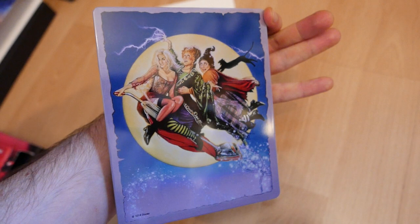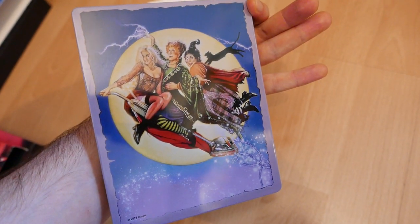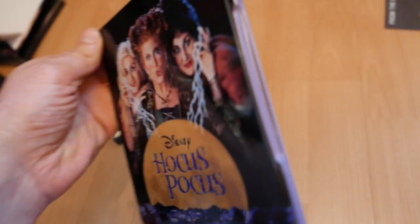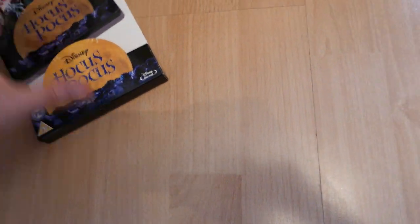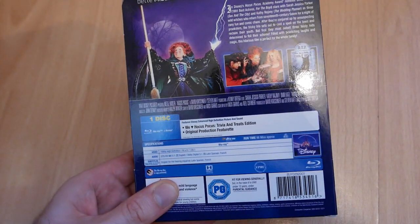I think this was the artwork for the standard Blu-ray release over here in the UK, which would have equally made a brilliant cover on the front of this steelbook. But it's nice to have the both of them included. So yeah, a very nice looking release. Doesn't look like it's got anything new in the way of special features actually.